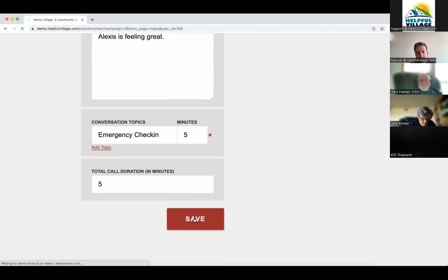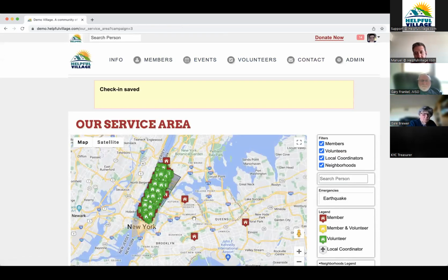And when you save it, it records the information about the phone conversation that I had either as an admin or that I had as a volunteer. So if you have volunteers calling your members to see how they're doing, you can have that there.